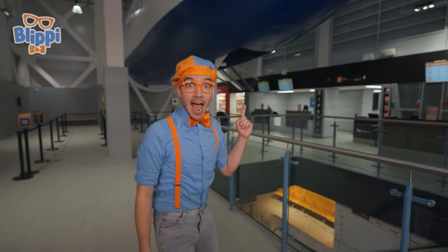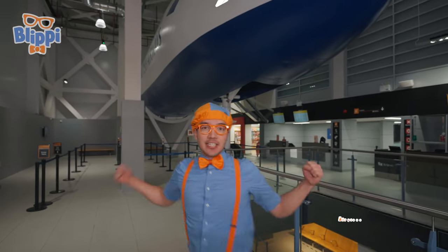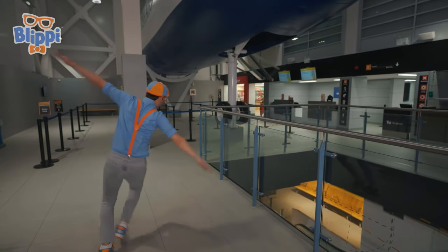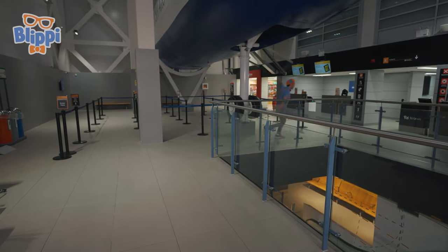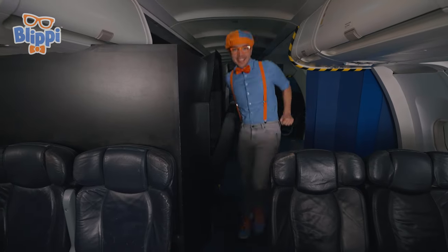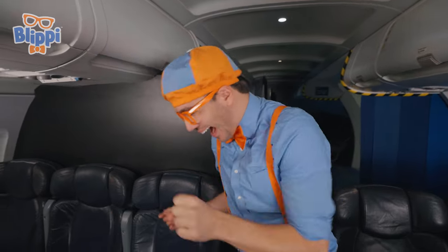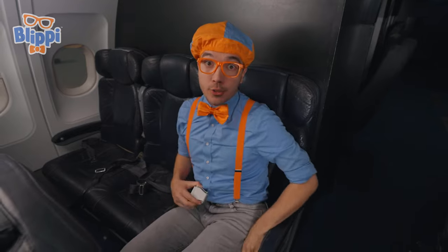Whoa, check it out! It's an airplane! Let's fly to Kidzania. Here we go. Whoa, we're here on the plane. And now that we checked in, we need to find our seats. Oh, this is mine. Oh, and don't forget to buckle up. Safety first.